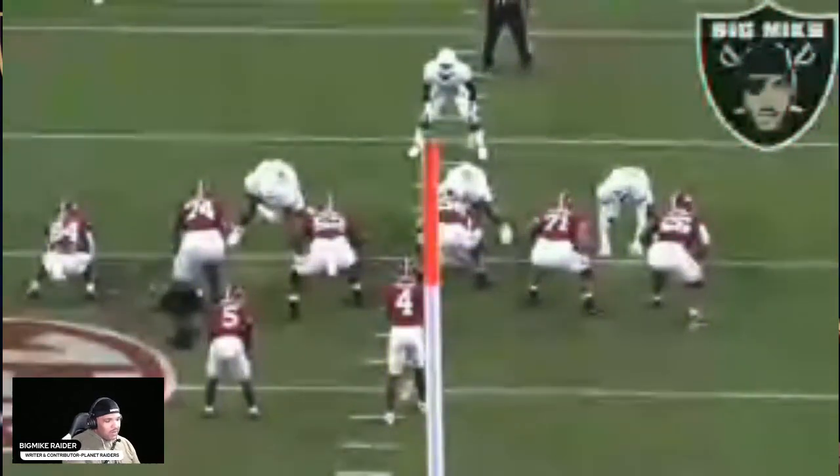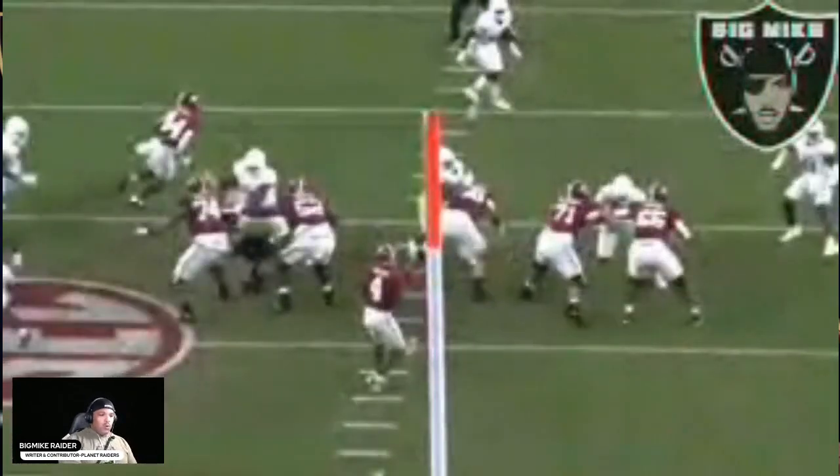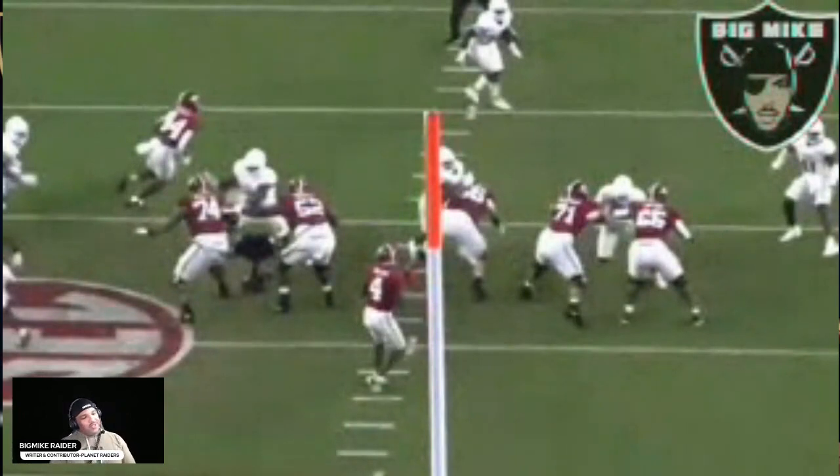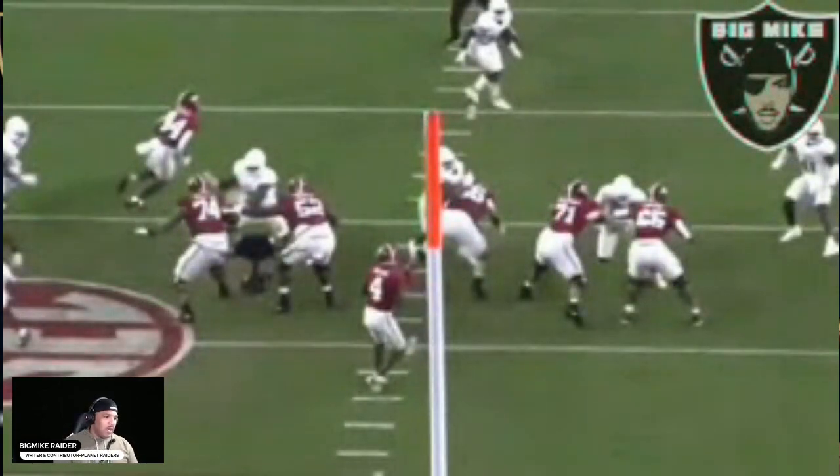We'll let this thing ride out, and I'll stop it when I have to. Right here. So, woo! Oh, man. Oh, so he gave him a little hesitation step, right? Okay, which way am I going? Which A gap am I going to go to, the left or right? He commits to our left, his right.